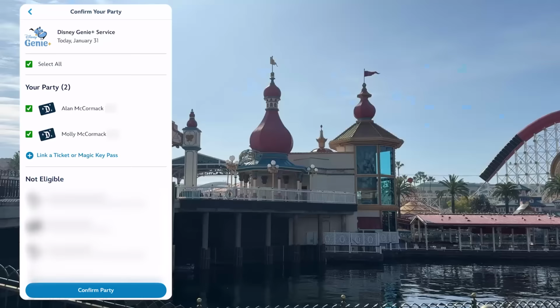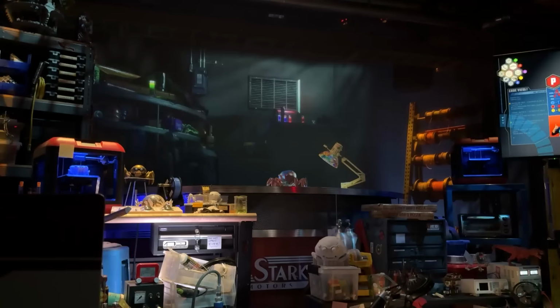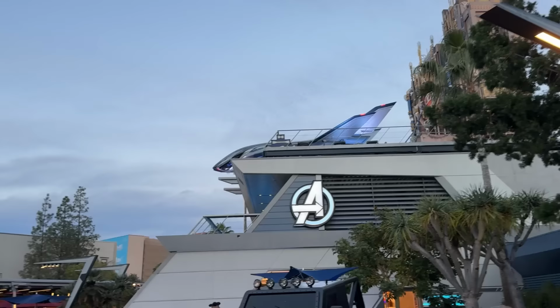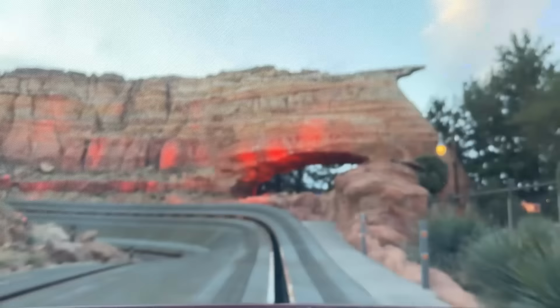We sauntered in at a leisurely 10:30 this morning, purchased Genie Plus immediately, and booked our first attraction, which was Spider-Man Web Slingers, for less than an hour out from when I was booking it. I should also note that every attraction in this park was available within like an hour and a half from booking. Most attractions were available within 10 minutes from when I was looking to book.